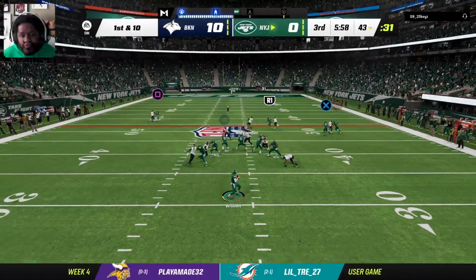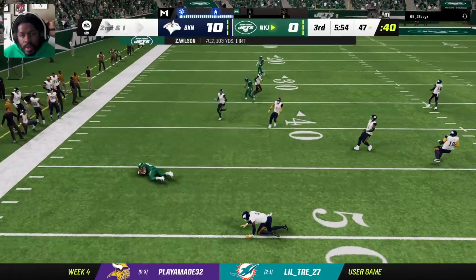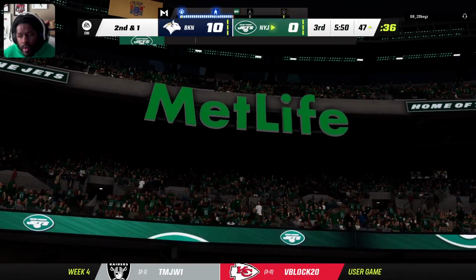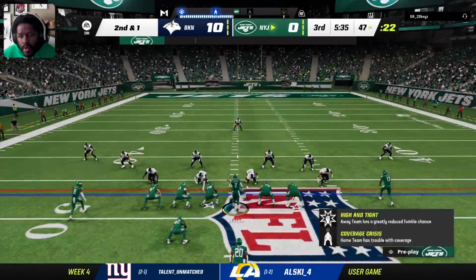Here's Wilson to throw. And check down, complete to Hall. And they'll get this down to around the 47-yard line. And just in general, Charles, on a play like that, how tough is it for the defense to account for a running back essentially being a receiver downfield?